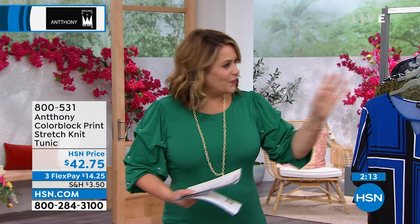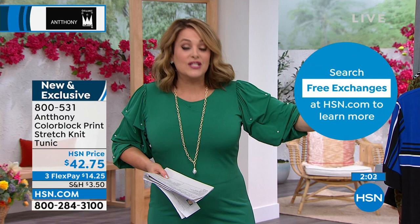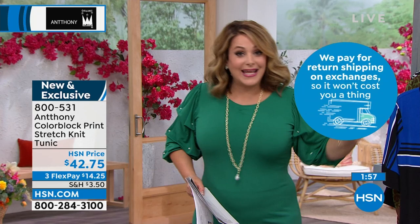Absolutely. And I mean, that's what we're all looking for. What a great transition piece now. We've been living in sweatpants and athleisure for so many years now. This is soft and stretchy. It's not clinging to your body, and you could wear this now with white jeans, and then head into the fall with your darker colors as well.